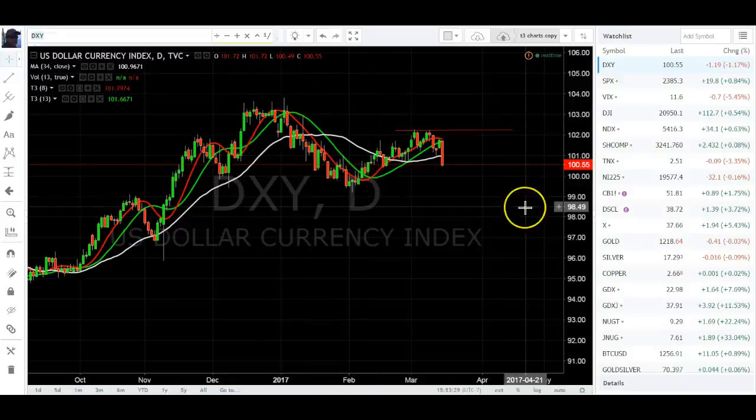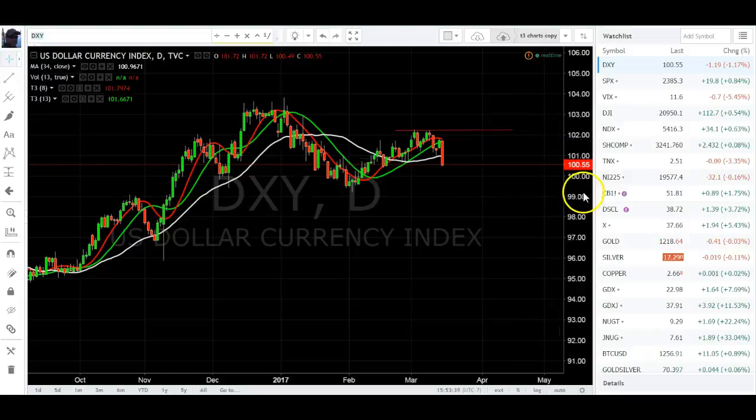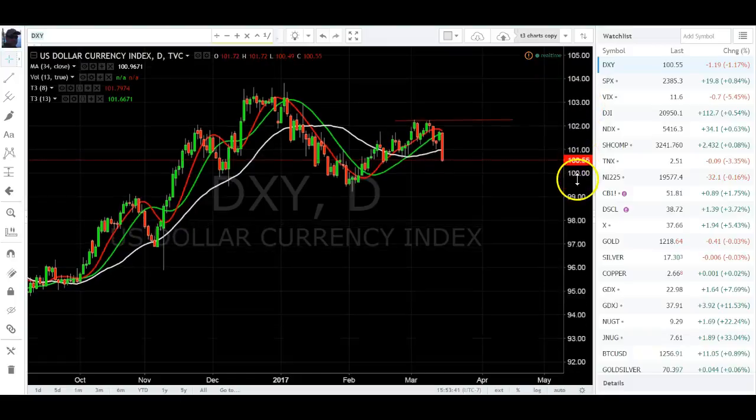Beginning of the week, we had a churn in the 60-minute market on metals, on the 60-minute charts, and then it built from there. Today we got an interest rate hike, and then all of a sudden, kaboom. So here's the dollar coming down, pretty bearish looking.